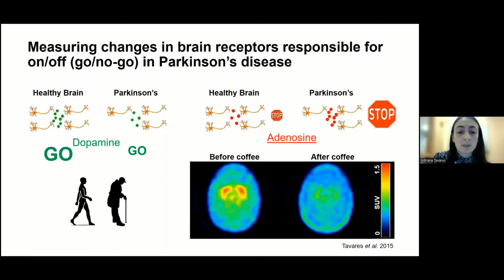And a study we've done a few years back has shown these lovely images you can see here, before and after coffee. So these are adenosine A2A receptors. And in this context, you can clearly see the effect of coffee in suppressing the no-go augmentation that happens in Parkinson's disease. In other words, drinking coffee makes us go further, be more active, which is kind of what we knew was happening, but this is really the proof of that knowledge using an imaging technique.